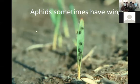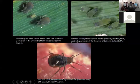I do want to point out that when we're out looking for aphids, aphids can look a little bit different sometimes because they do have wings on occasion. You can see all of these that have come in here have their wings on them, but there are also fully functioning adult aphids that don't have wings, and here are some pictures of those. The bird cherry oat aphid is the primary vector, we believe, for barley yellow dwarf virus in our region, and rice root aphid can also bring in barley yellow dwarf virus.